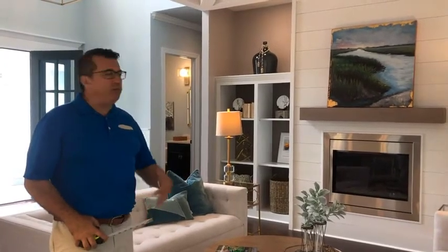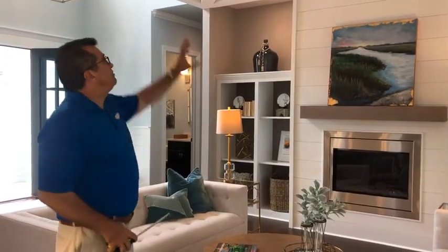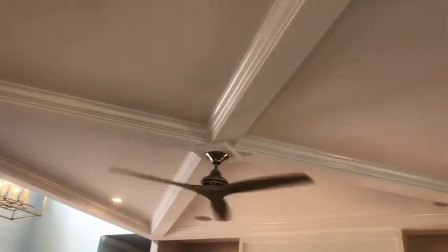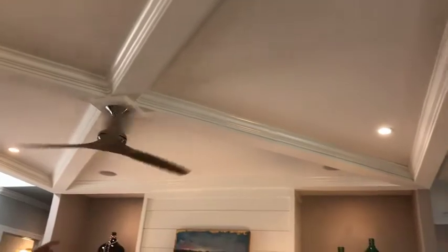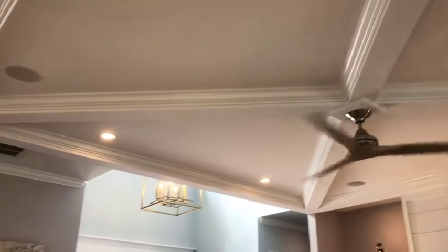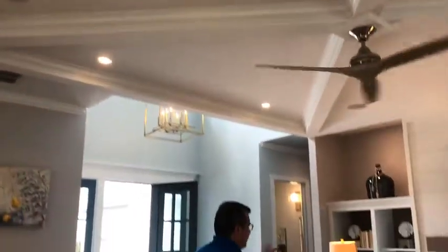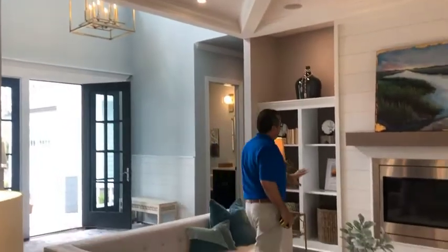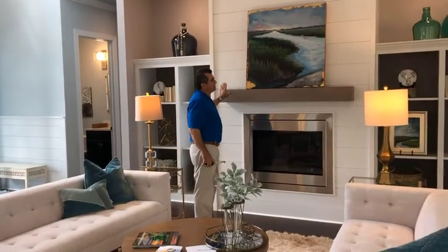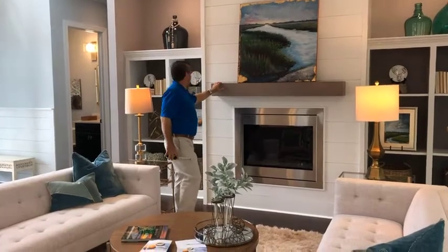People ask me when they come to the house, is the trim in this house included? The answer is yes, which means all of this intricate modified coffered ceiling with the crown moldings in between it. They did add some small 4-inch puck lights, which is a nice little detail. Okay. They also, as I said, this is normally going to be a standard fireplace with sheetrock above it and our standard mantle. They went and did something a little bit different.